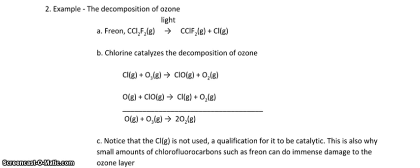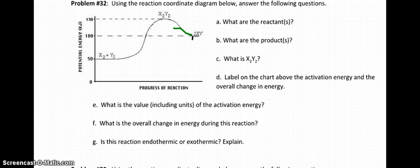All right, so again, letter C says, notice that chlorine gas is not used up, which is a qualification for it to be catalytic because it is being created again in step 2. This is also why very small amounts of chlorofluorocarbons, again CFCs, such as Freon, can do immense damage to the ozone layer. So anyway, let's turn the page.